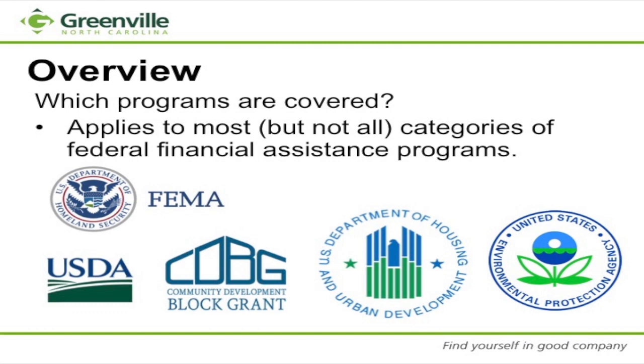Again, these are all your non-federal entities, so agencies that come to mind would be FEMA, USDA, your CDBG, your HUD, your EPA, the whole gamut. There may be some programs where the UG requirements do not apply, but we always make the assumption that they do unless they tell us otherwise.